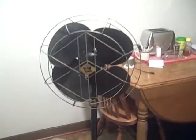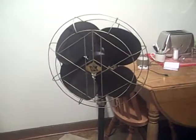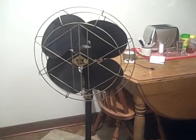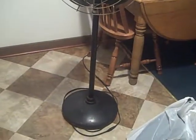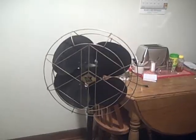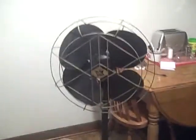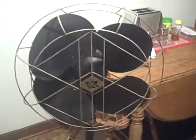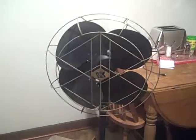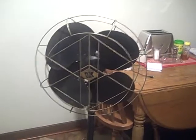But anyway, I was over there last night, and I happened to mention that I collected old fans. I have a couple. There's my 1918 GE. There's the mid-20s Westinghouse. And she happened to mention that she had a fan in the shed that I could have. They had lived in this neighborhood since 1962. From what I understand, this fan has been sitting in the shed since the day they moved in. I could be misunderstanding what she told me. So in all actuality, this fan has been sitting for 40, 45 years or so, untouched.